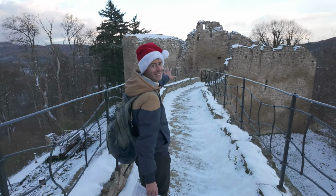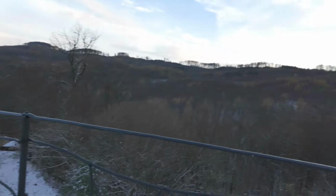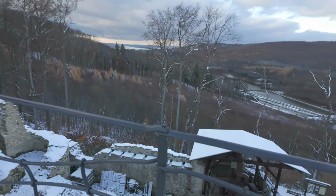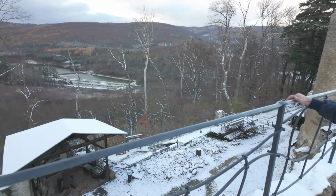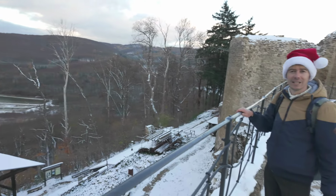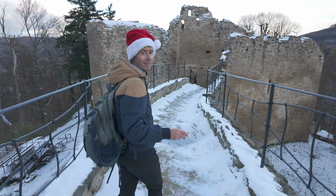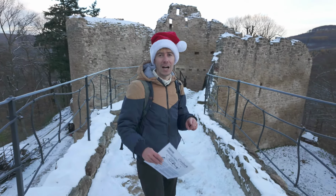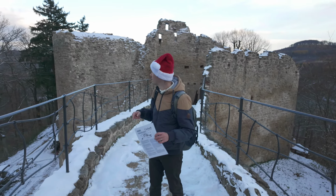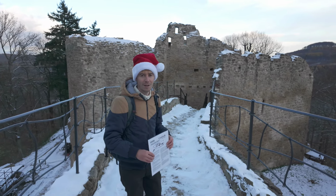So pretty here. This is the prettiest part. You can see the castle, and there is the tower. And look down into the valley, we can see the water reservoir. The views are really pretty here. I really like it. This is a very nice place hidden here in the woods. And we are not very far from the first castle we saw today. So maybe they could wave each other goodbye or hello.